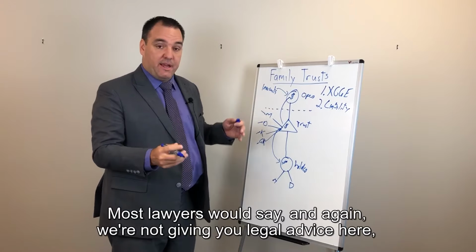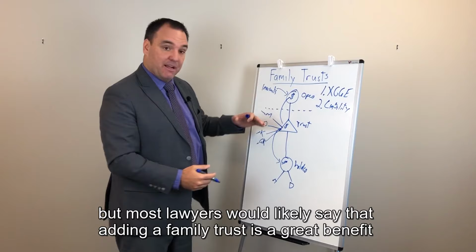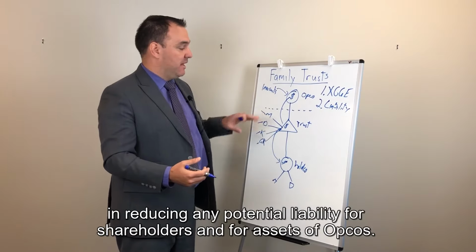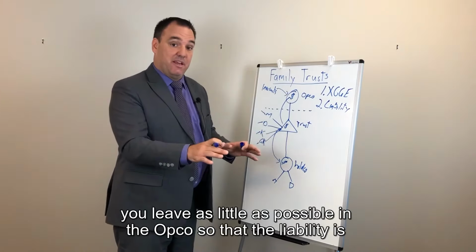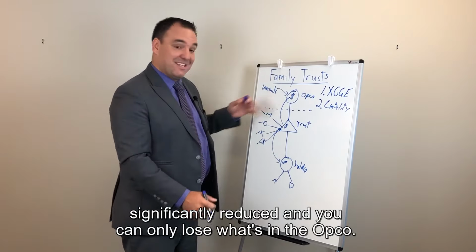Most lawyers would say, and again, we're not giving you legal advice here, but most lawyers would likely say that adding a family trust is a great benefit in reducing any potential liability for shareholders and for assets of OPCO. So the theory there is you take the money out, you leave as little as possible in the OPCO so that the liability is significantly reduced and you can only lose what's in the OPCO.